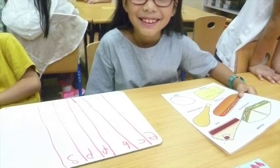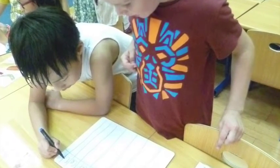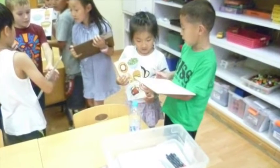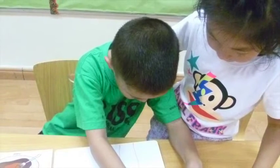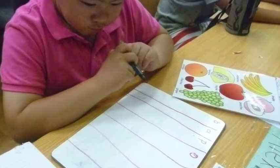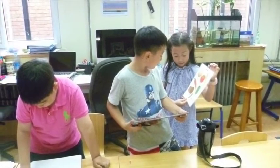This is something very similar where they're using tally marks and then making bar graphs. They have these little laminated papers that show fruit and vegetables and different types of food, and they're going around asking each other what's their favorite, and then using tally marks, and then eventually they made little bar graphs.